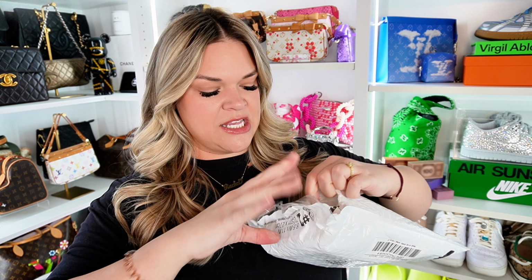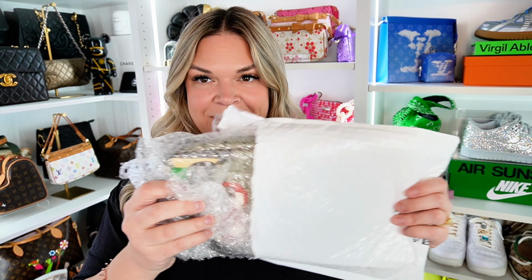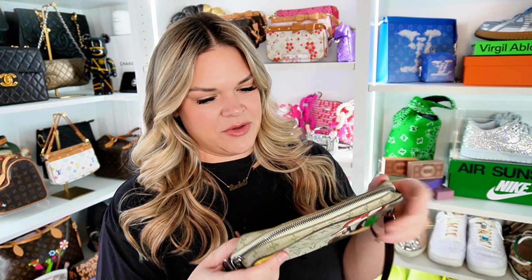I don't want to cut it because I don't want to accidentally damage the bag. Oh my gosh, I'm so excited. I'm so nervous. I really wanted this bag for a while. All right, let's see. Oh my gosh. It's not bad at all. Okay, no smells. Oh, thank God.